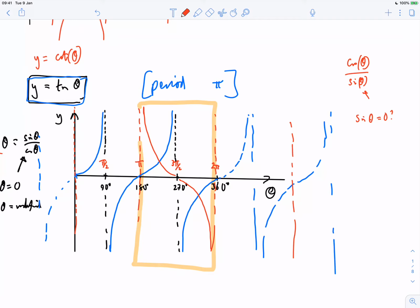And now, when you're wanting limits, if the limit from the left-hand side, which is approaching zero, is the same as the limit from the right-hand side approaching zero, then you can say there's a continuity there.